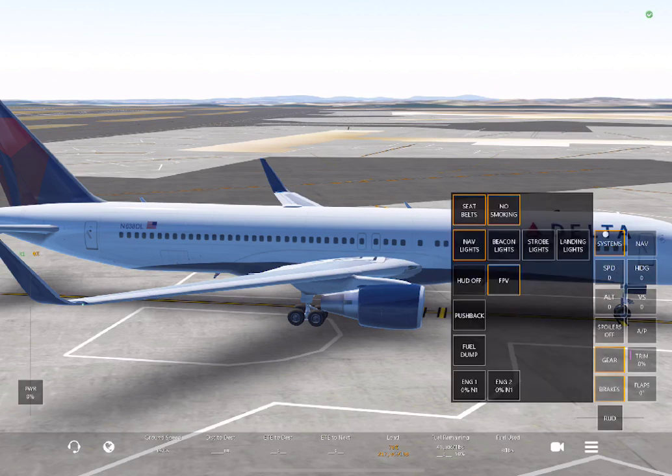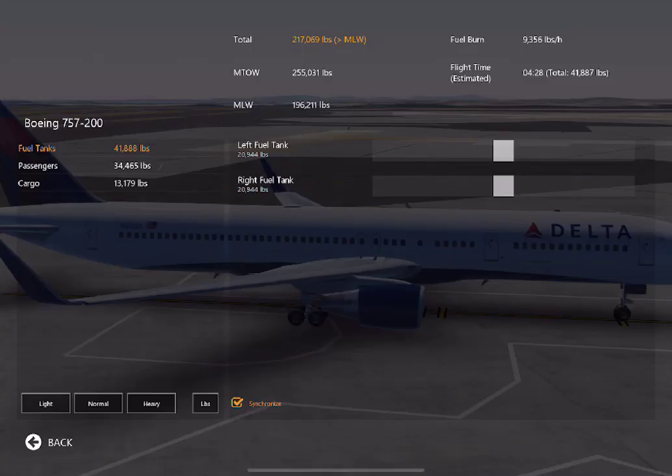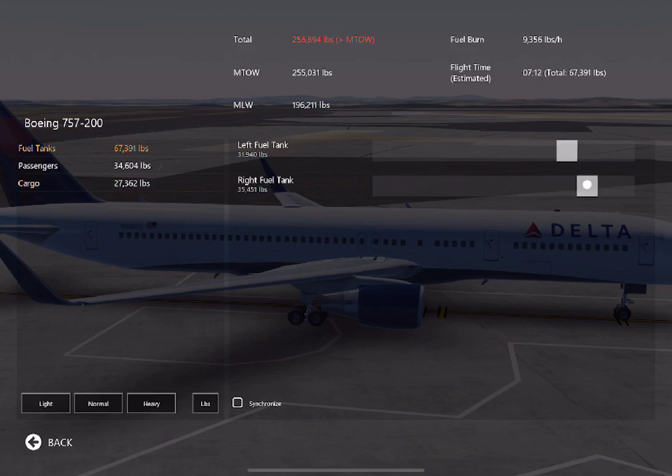Can you dump fuel on this? Yes, you can. Okay. All right. So let's crank her right on up to max takeoff weight. What do we got? 204 passengers. Let's get the cargo on up there. That seems quite a bit high. Synchronize. Let's take it right on up to max takeoff weight. You should burn that off in the taxi.